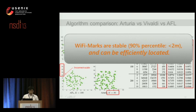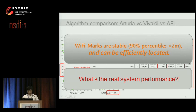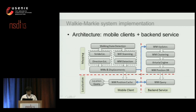Now, all this is based on simulations. We want to ask, what's the real system performance? We did a lot of evaluations. This is how we implement this. I'm going to skip this. This is just the visual result.